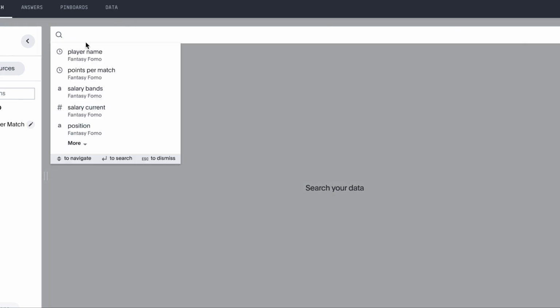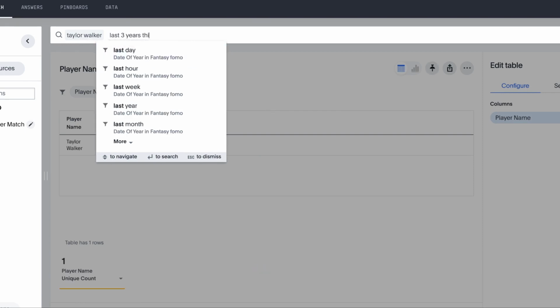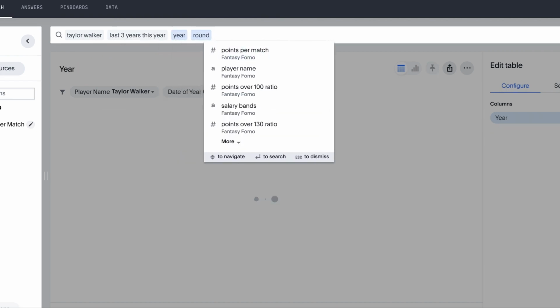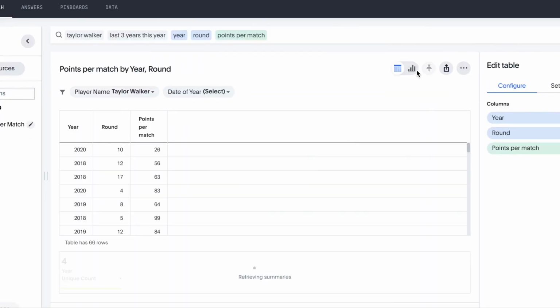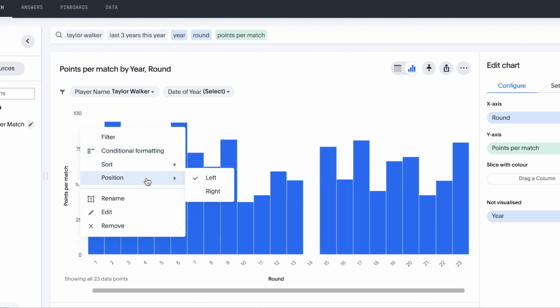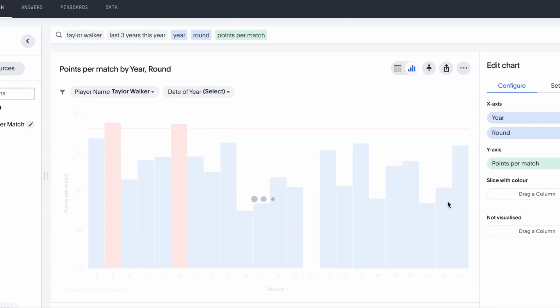And what we want to have a look at is Taylor Walker, for the last 3 years, this year. We want to break that down by the year and the round performance and look at his points per match. And let's view that as a chart. And as we said, we want Taylor Walker to be greater than that 91 mark. So let's just grab 90, highlight as red, and let's break that into the year as well.